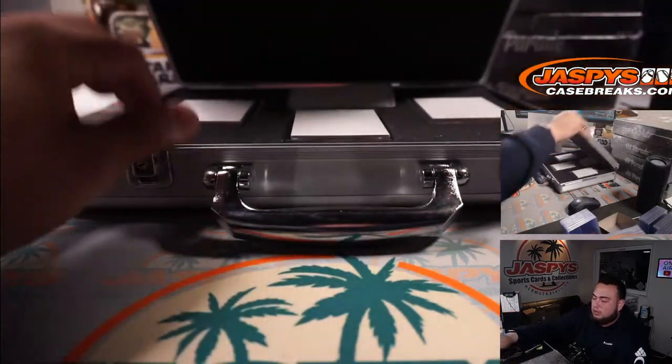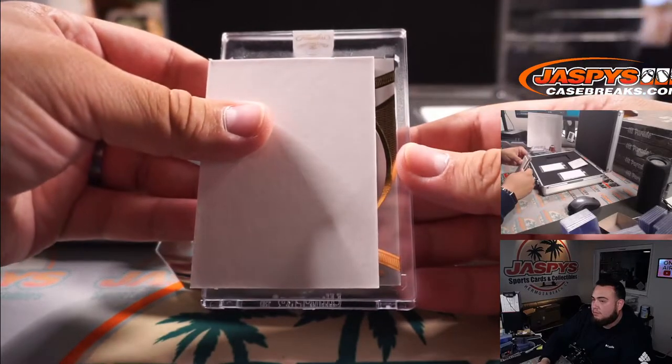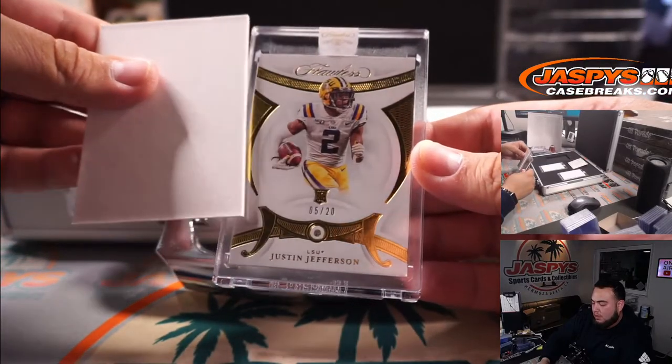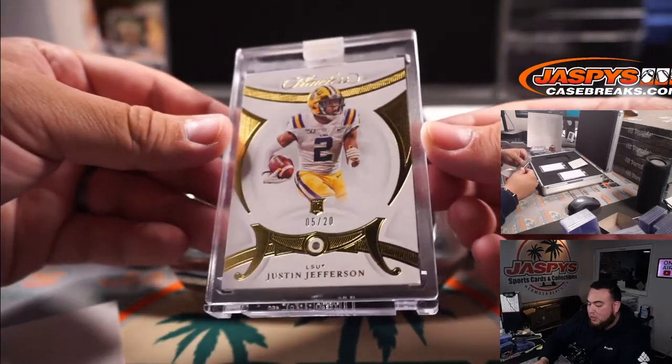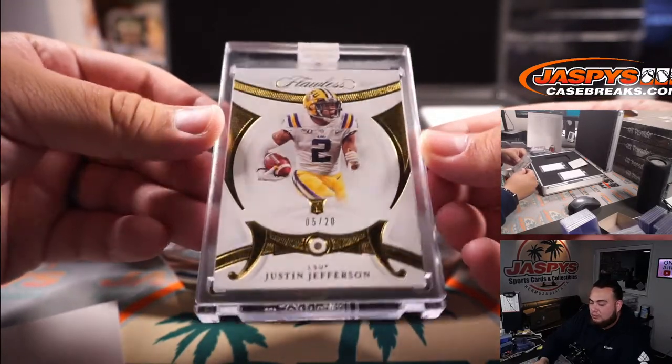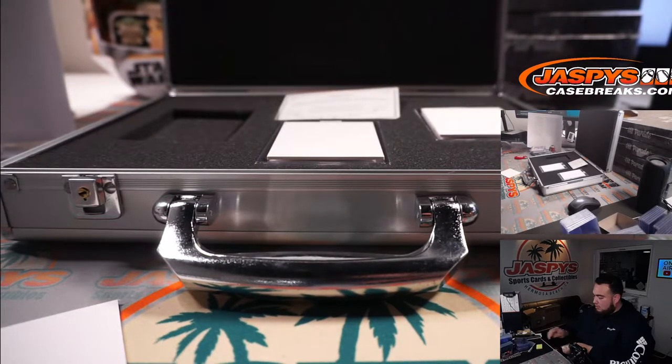All right, let's go with the in case cards now, guys. Good luck. We'll go left, right, middle. How about a Justin Jefferson for the Minnesota Vikings, 5 out of 20 diamond? Minnesota Vikings with that one. That is going to Don.